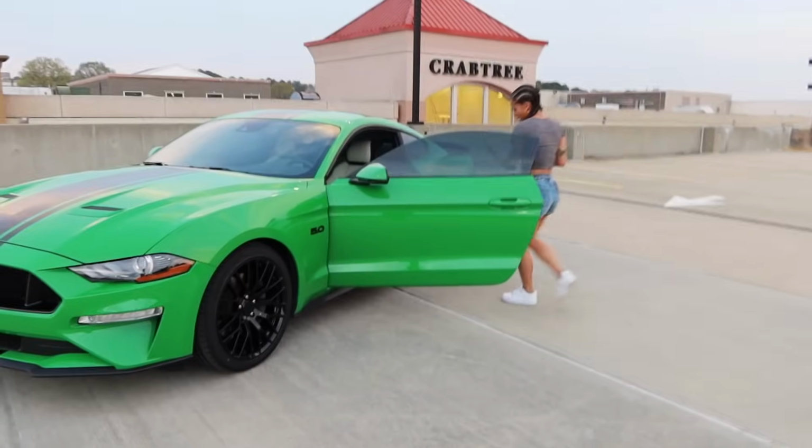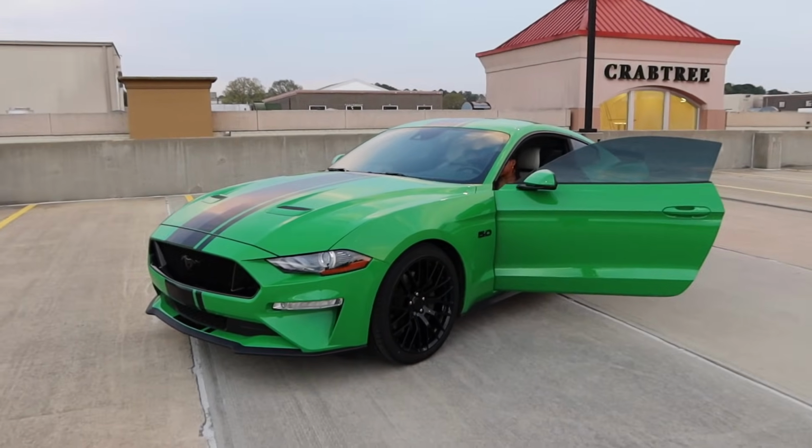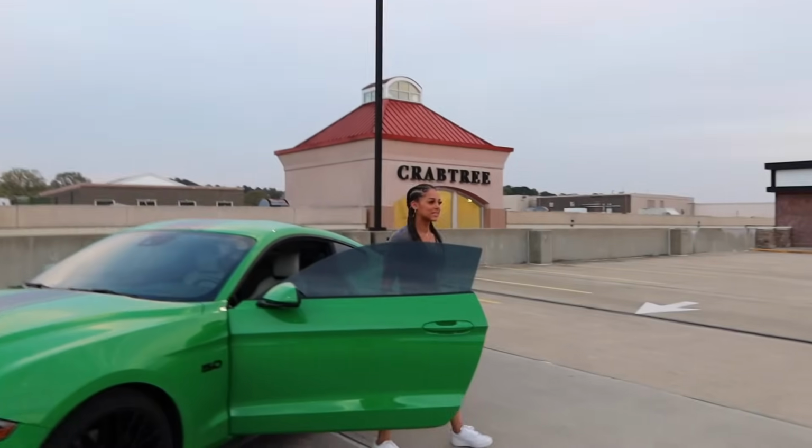Right now we're gonna go ahead and start it up for you guys so you can hear what it sounds like when it starts up. I'm gonna rev the engine a little bit and show you guys what the turn signals look like, all that type of stuff, and we'll just go from there. So let's go ahead and start it up. I put 2,000 miles in this car and I've had it for like a month.